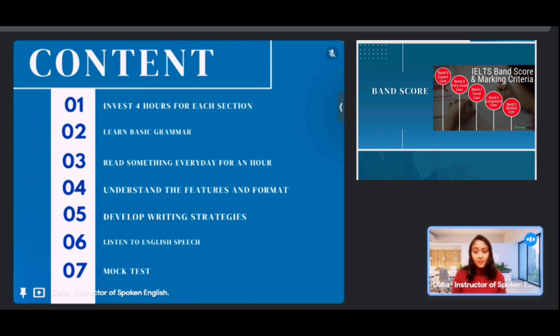For example, take zero. We say zero, but British people say oh. For example, you have to write down a mobile number or telephone number from the listening audio, and the person is saying oh, so you think it is the letter O, but it's actually zero. So you have to be careful about it. That's why it's very important. And secondly, listening to English speech will also help you to improve your English pronunciation, and it will help you to do great in the speaking test also.